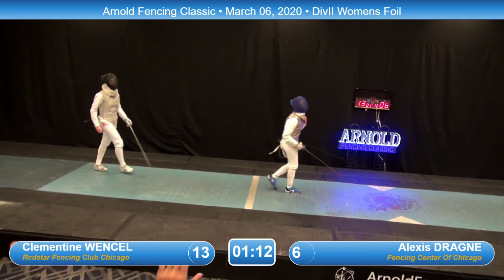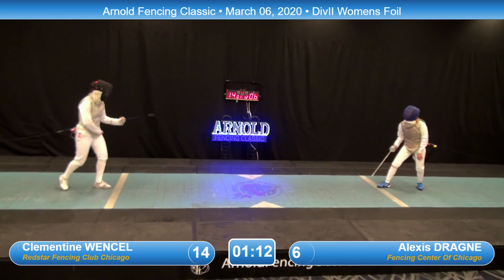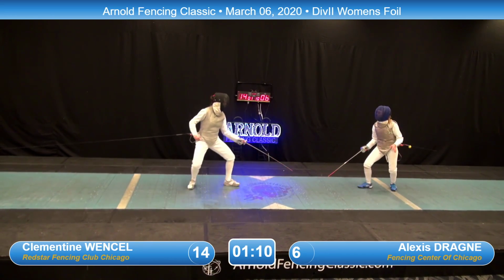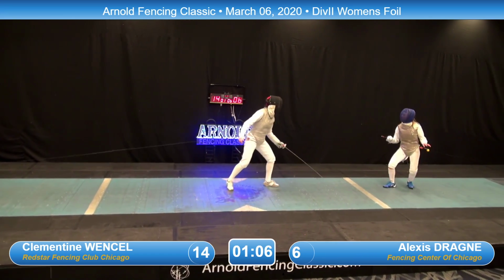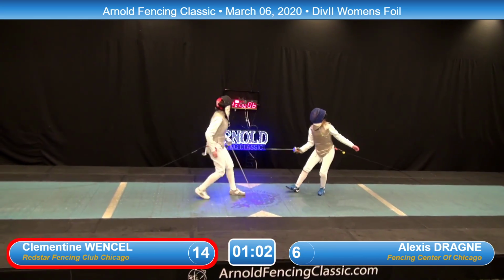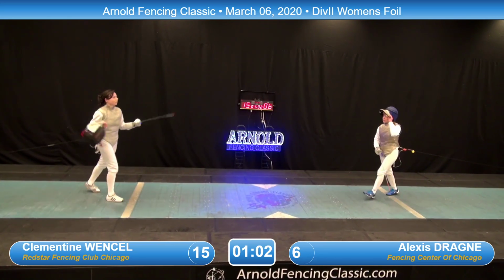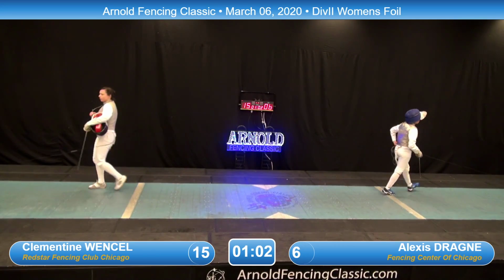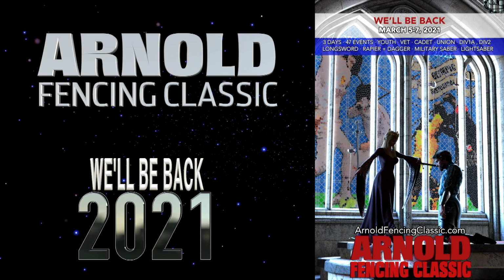And third time, she tried to step forward, the blade got picked. Riposte left. One touch away from the gold medal for Miss Wetzel of the Red Star Fencing Club. Wetzel can do what she wants. It looked like she wanted to hit a straight attack that time, but there is the counter action. She hits, and Miss Wetzel is the gold medalist in the Div 2 women's foil event here at the 2020 Arnold Fencing Classic. The winner, Clementine Wetzel.